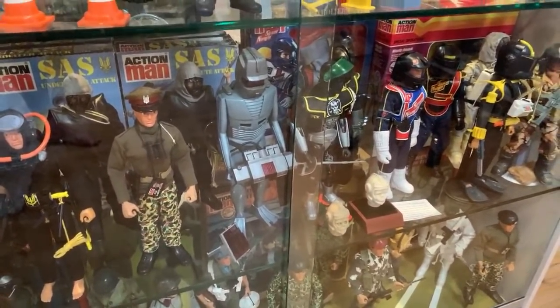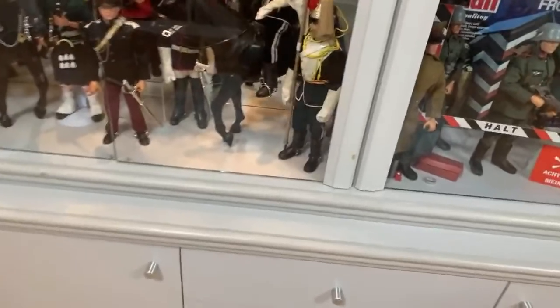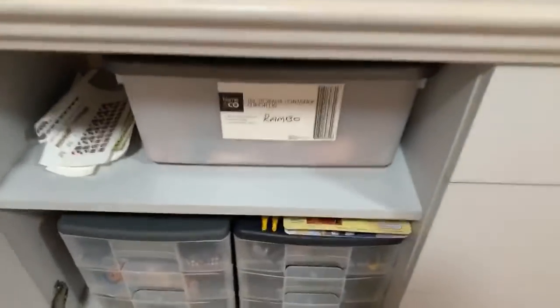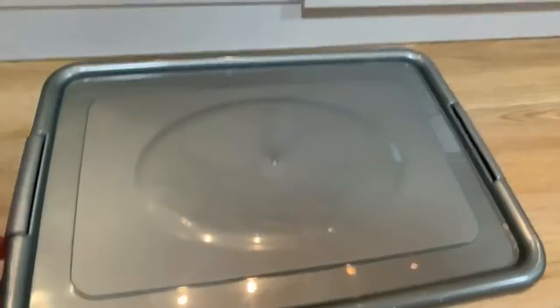What's in the drawers of your cabinet? Oh wow, guys, you want to know what's in the drawers? Well, they're not sock drawers. Okay, now we're going behind the scenes of Analog Toys. Okay, in this cupboard, although that box says Rambo, it's not Rambo stuff. I don't know what it is. It's spare parts for Action Man figures.